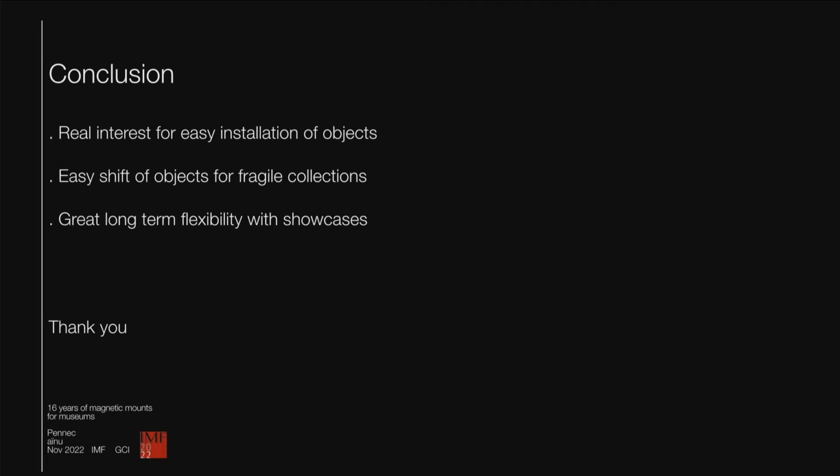The last, and probably one of the most interesting parts for museum teams, is that they keep the flexibility of their showcases for a long time. Very often the exhibition designers think of the museum as something that will stay for a few years, but museum staff know that it's going to last for 20, 50 years before having new showcases.